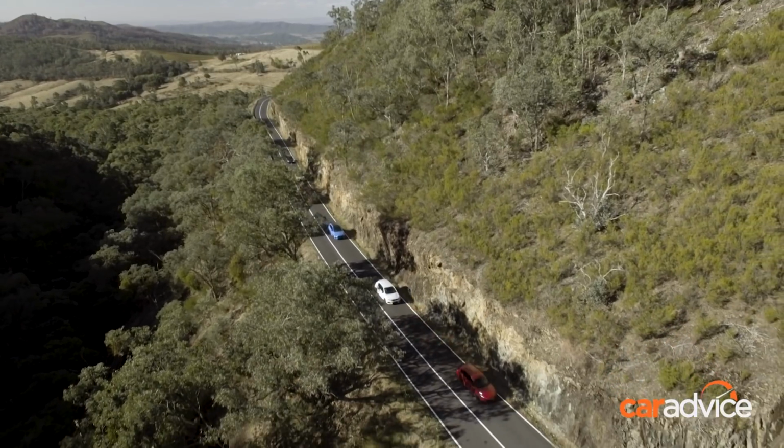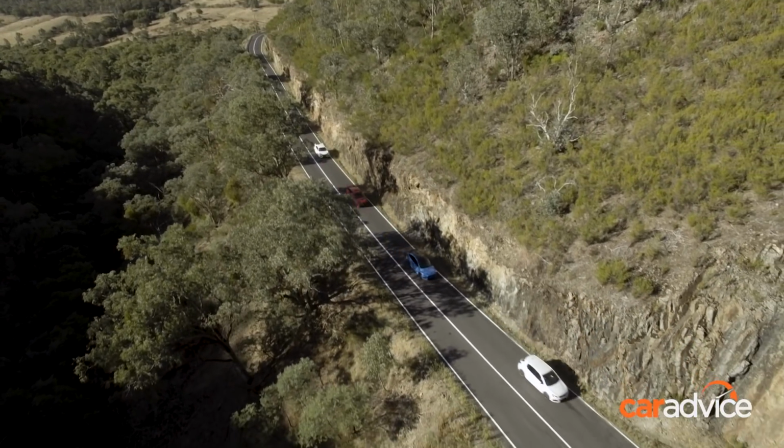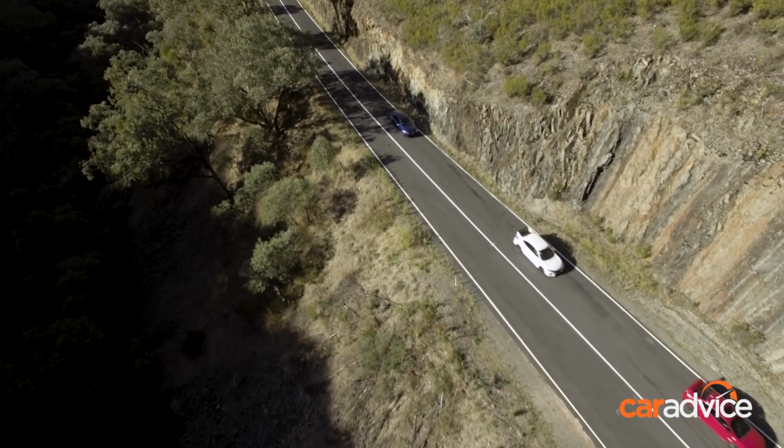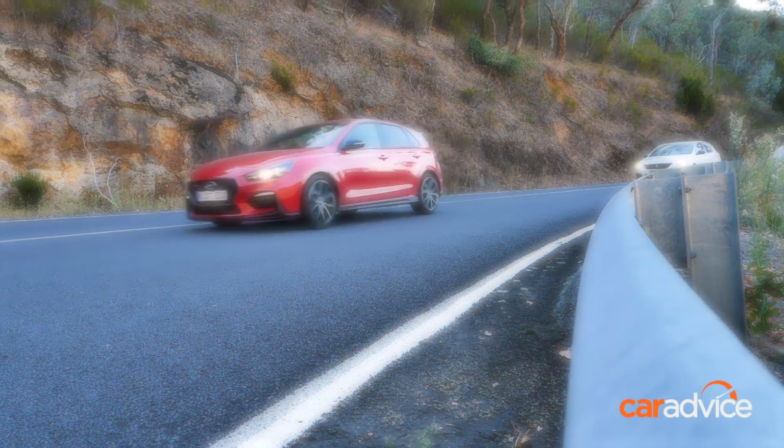After over 1,000 kilometres on some of Australia's most beautiful and challenging roads, this has been one of the most enjoyable tests we've ever done. And to see how these 6 hot hatches ranked when we combined the objective performance figures with the subjective seat of the pants impressions, click on the link or jump on caradvice.com for the full story.